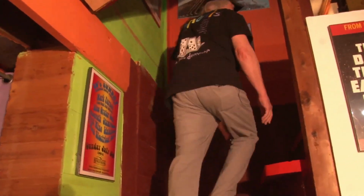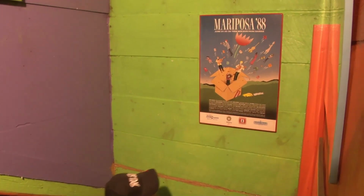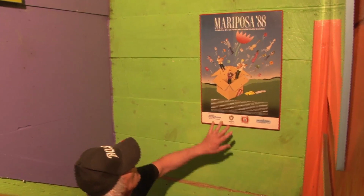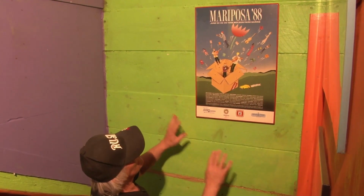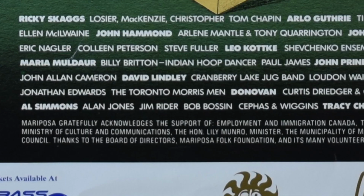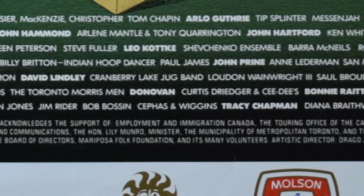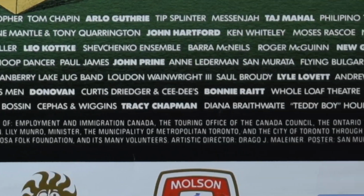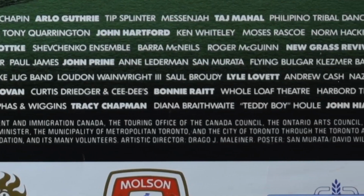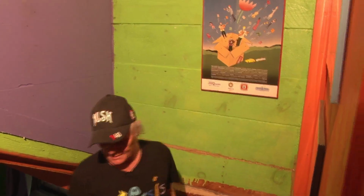So now we're going to go up to another level to show you some more classic rock and roll posters. So this Mariposa poster is the most sought after poster in the folk world because it has the largest collection of bands that Mariposa ever had at Molson's Park. They had Ricky Skaggs, Arlo Guthrie, Bonnie Raitt, Donovan, Marie Muldaur, and multiple more there. Taj Mahal, Arlo Guthrie, so that was a famous Mariposa shot.